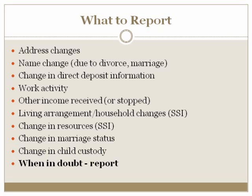If your name changes due to divorce or marriage, we should know. A change in direct deposit: if your checks are coming direct deposit and you need to change banks, we really need to know, and I would suggest you not, if possible, close your original account until you're sure the new account is accepting your direct deposit. Any work activity, I cannot stress enough, work activity must be reported.